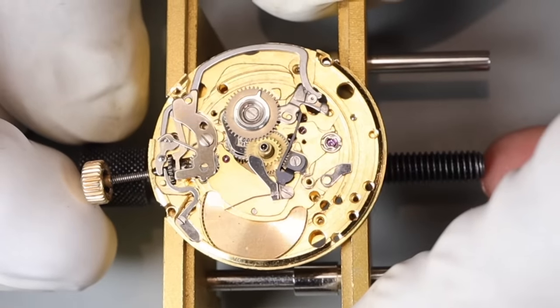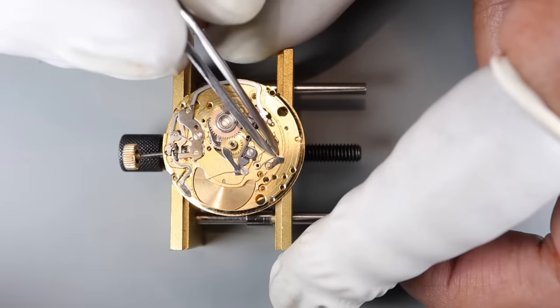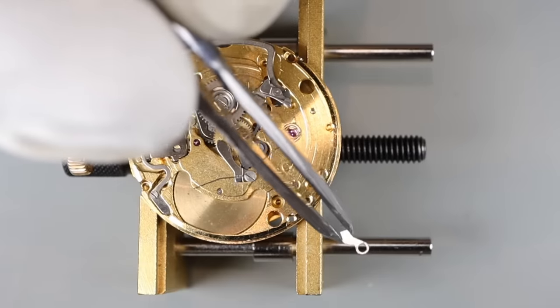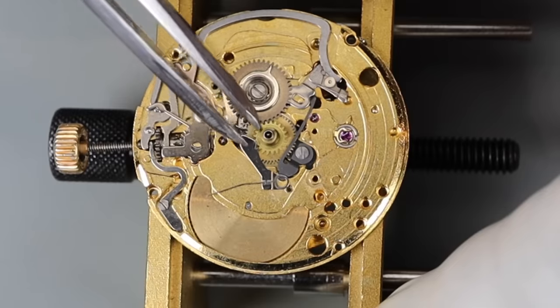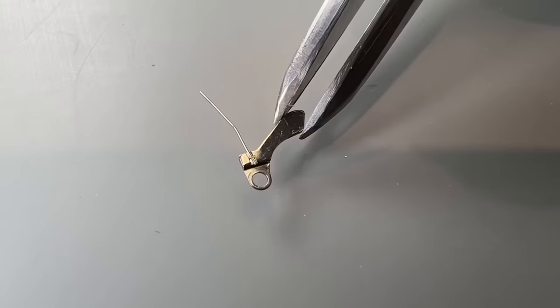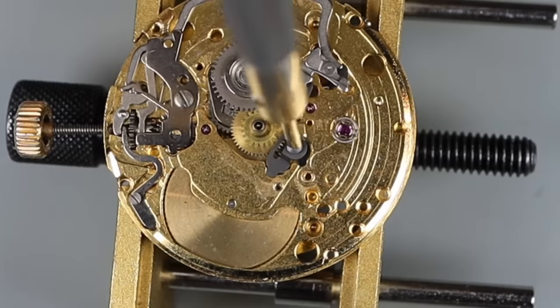Got a lot of interesting things going on here. A jumper there for the date. Ooh, is there a spring? And we'll go for the day jumper next. The day jumper's got its own little spring attached to it. And then we have this unlocking yoke spring for the date indicator.